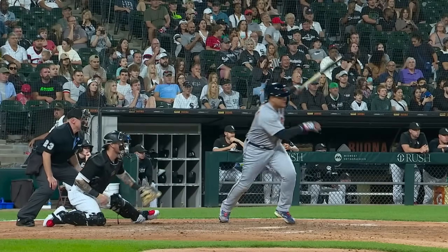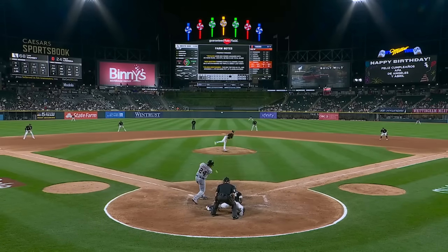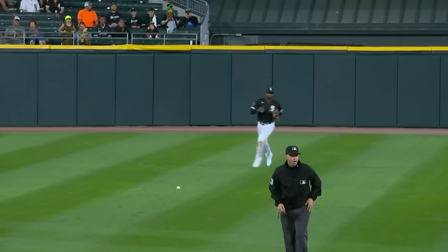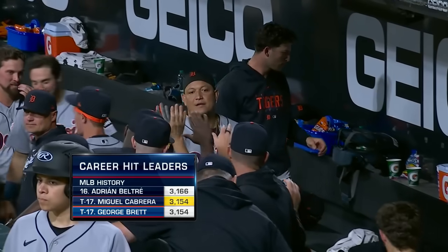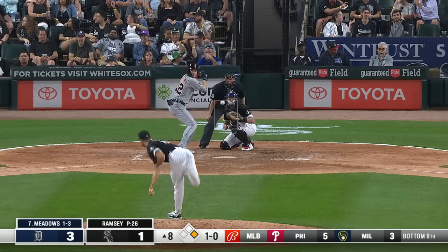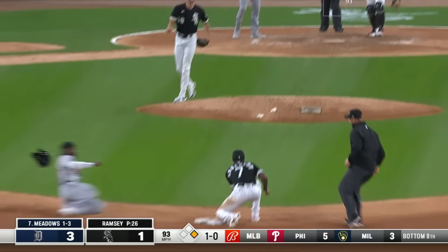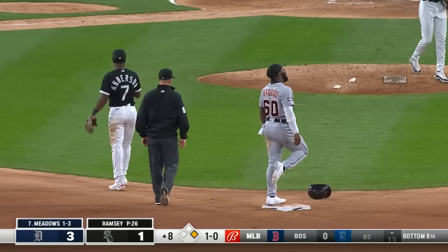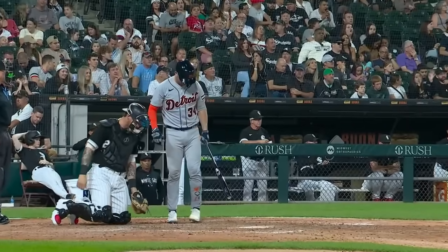He actually chokes up a little bit, Dan. Now he's just worried about contact, and what does he do? Continues to add to his history. You love to see it. 4 quality at-bats tonight from Miguel Cabrera. And that'll be it for him. Looks like Akil Baddoo is going to come run for him. There he goes. Grandal's throw. Not in time. And Baddoo has Detroit's 3rd stolen base of the night.